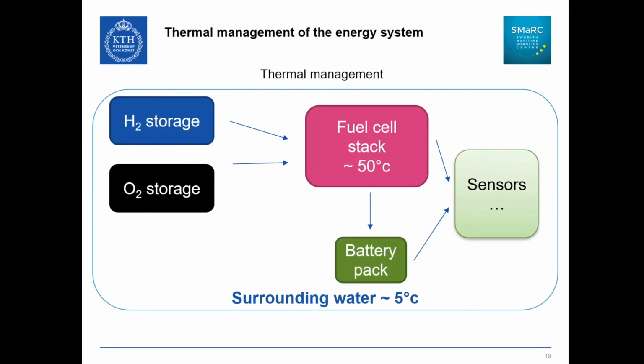And another question that was raised quite a lot when we had presentations, regarding the fuel cell system, is: but what about the heat? Because the fuel cell does generate quite a lot of heat. So this is a general scheme of what we have. We have a fuel cell system at around 50 to 70 degrees. We have several storage units, like hydrogen and oxygen, and we have a battery pack that generates heat as well.